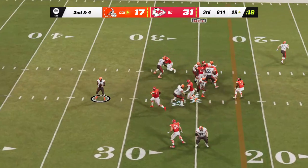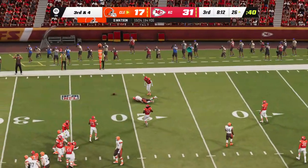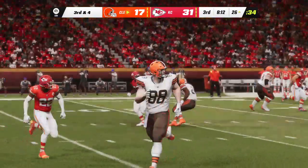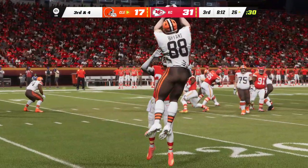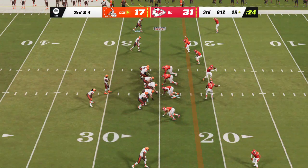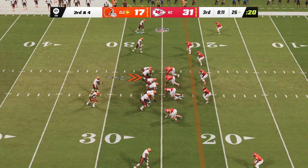They'll fake the handoff. Now Watson. And that is incomplete. A lot of force bearing down on him there. He could not hang on. It's 3rd down. And that's one of those plays where it's hard to keep 2 eyes on the football when you know the contact's coming, let alone getting 2 hands around it, hugging it to your body, and absorbing the hit, even for those big tight ends who you would think could absorb that contact.